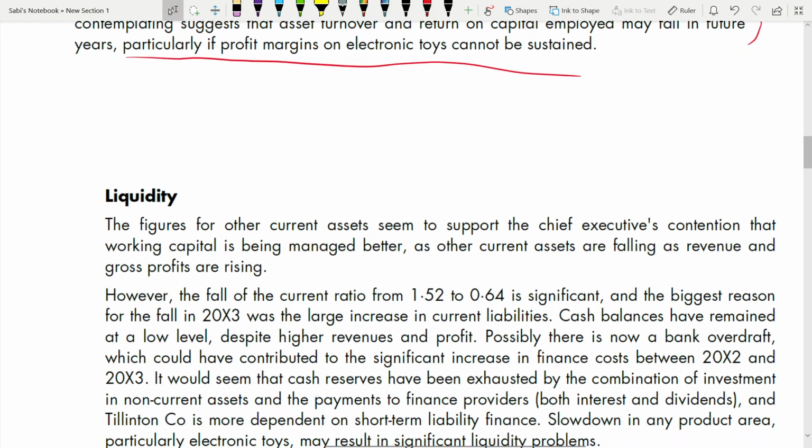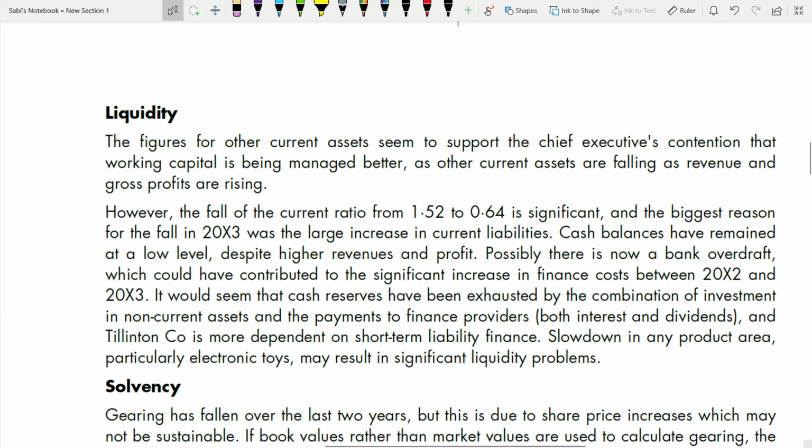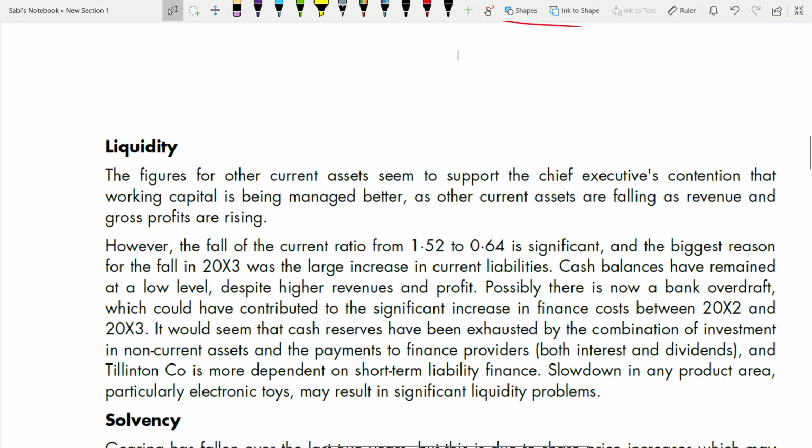Now let's go to the liquidity ratios. Liquidity ratios is not so much. It's very easy and straightforward to understand also. It just has one ratio, that is your current ratio. The figures for the other assets seem to support the chief executive's contention that working capital is being managed better, as other current assets are falling as revenue and gross profits are rising.